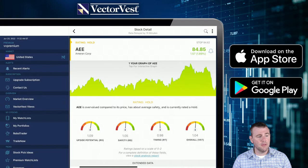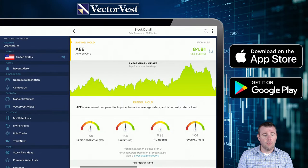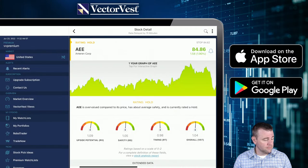I don't see the premium watch list on the desktop version. That's because they don't come from that watch list section. The majority of them come from, well, it's a lot of back-end stuff, but the majority of them come from the Unisearch tool. And that's why you won't see them in the watch list section there. Hopefully that answered your question though.